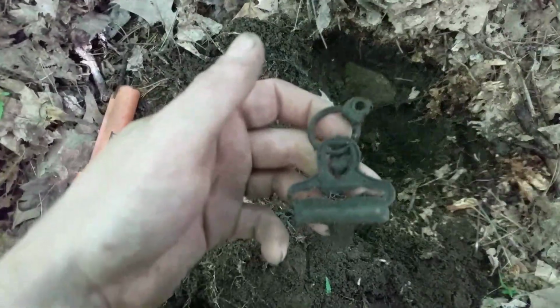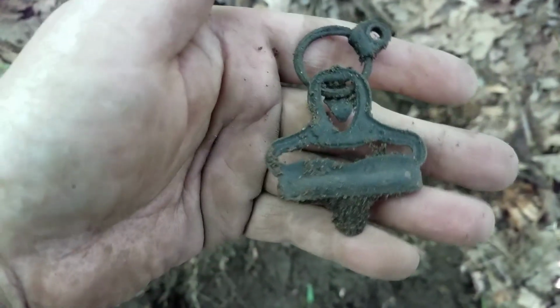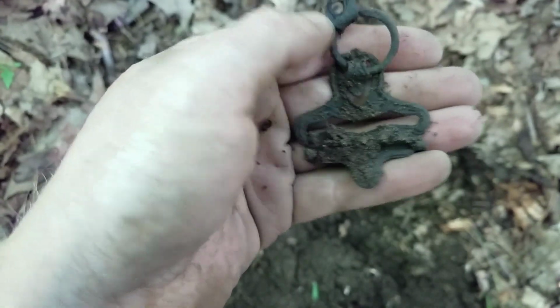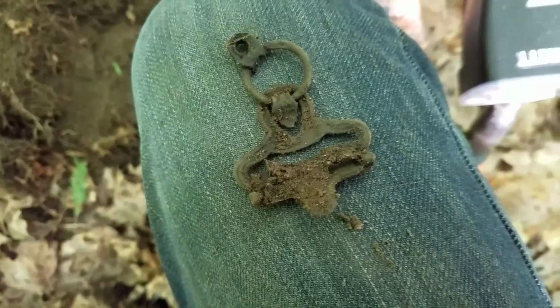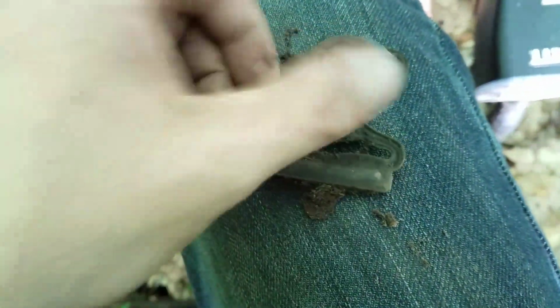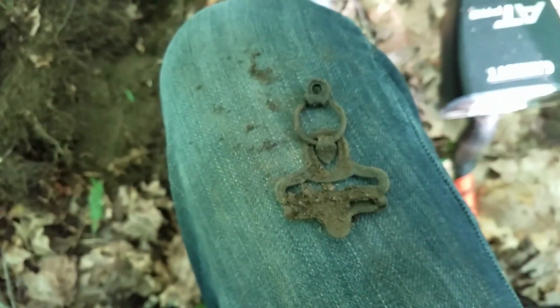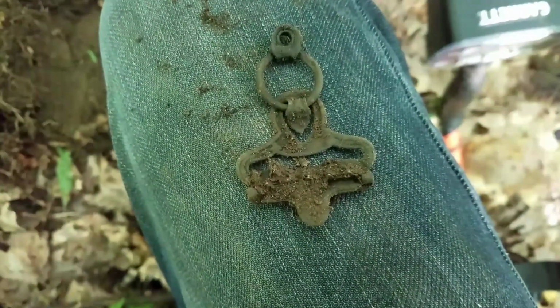Alright, I got another good target. Look at this. Digging through the nails. Look at that beauty. Wow. It's even still got the circle. This little piece on it. I never find them with this piece. Wow, that's amazing. Look at that. That's gonna clean up real nice. I never find suspender clasps with the ring on them. Truly amazing.